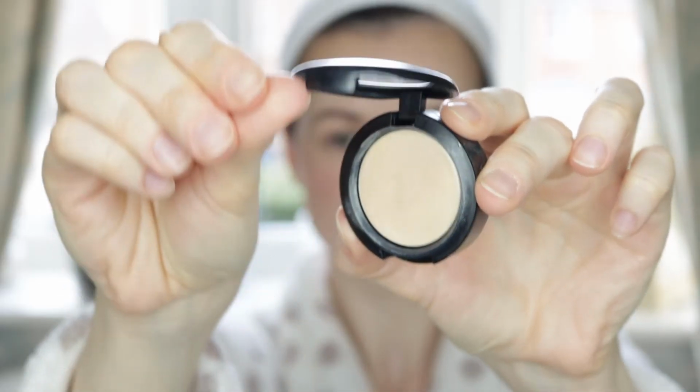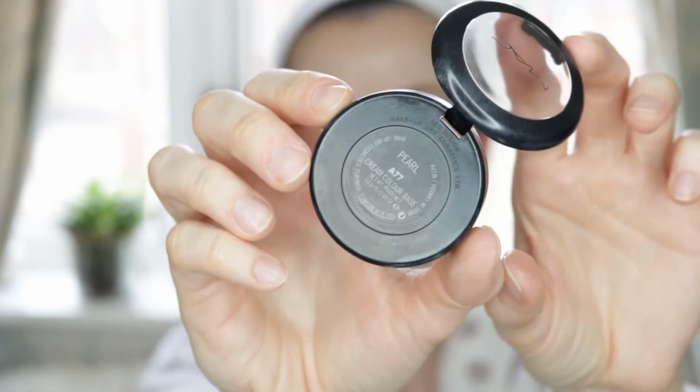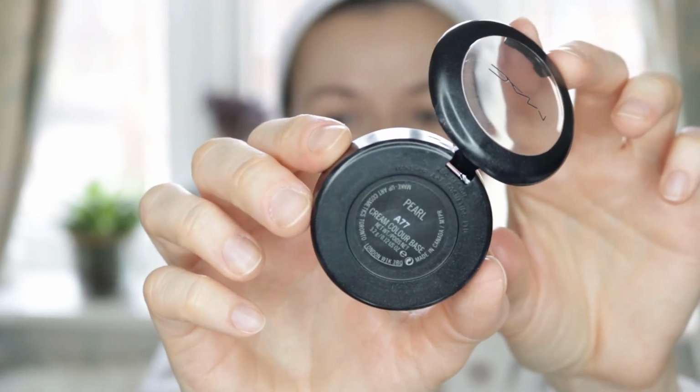Next, as my highlighter, I'm gonna apply the MAC Cream Color Base in Pearl. This has a lovely golden undertone and it doesn't have any shimmer in it, which is perfect if you want to achieve a natural, healthy looking glow.